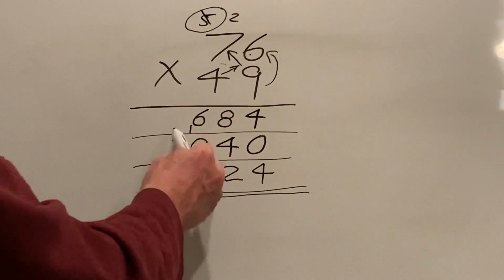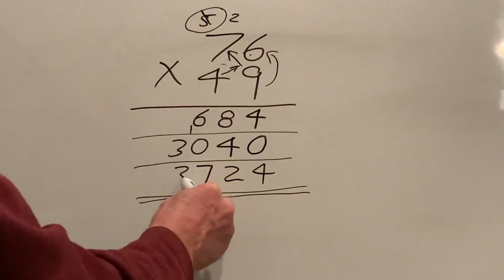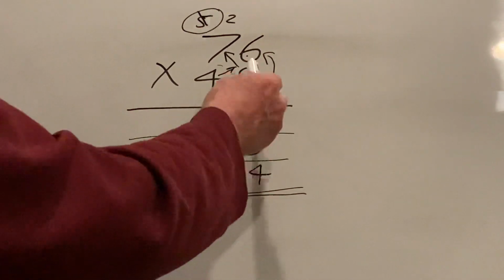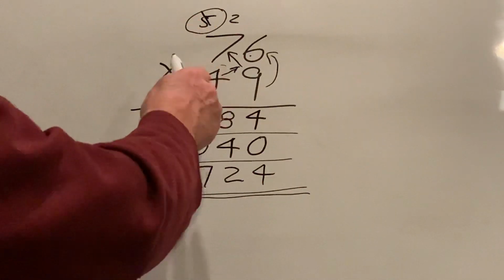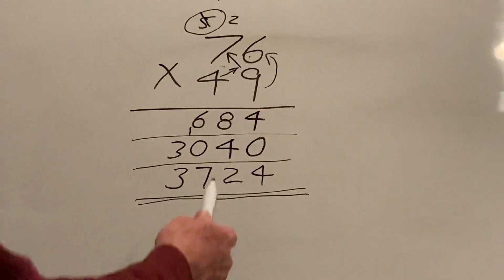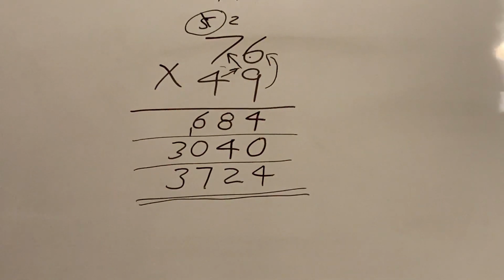3 plus nothing is 3. So there's your answer, 3,724. That's the answer to 76 times 49. So that's how much money you'd earn after 49 days if you're earning $76 every day.